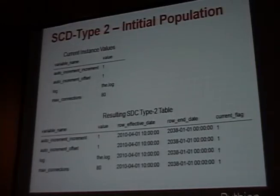The PK here is really the variable name and the row effective date. Obviously, there's only one thing set to current at any one time. So if we look at the initial population, and I picked the first 4 variables I saw in the show global variables, basically we insert the raw values, the row effective date is set to when I ran it, and then the row end date I set to sometime in 2038, current flag to 1.